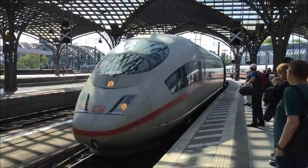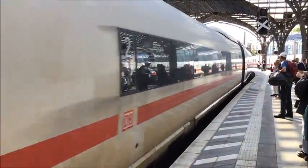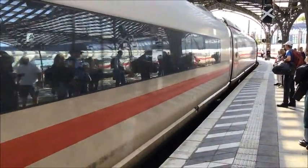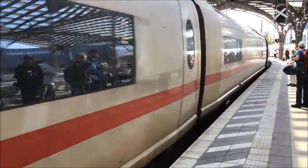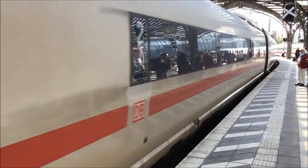Our train is in 2 sections, or rams. This first section goes to Amsterdam. Ours goes to Brussels. And you cannot walk from one section, or ram, to the other. You've got to be in the right location, in letter form, on the platform.